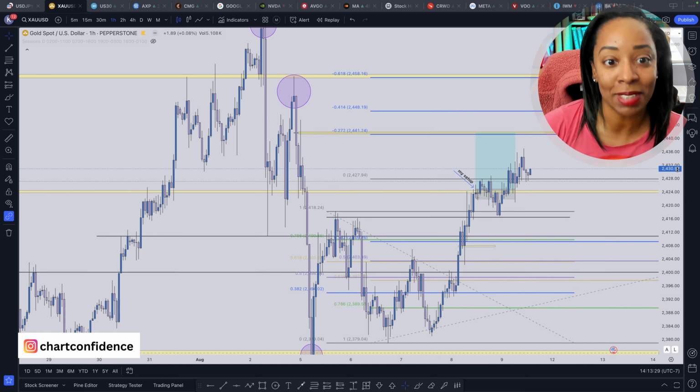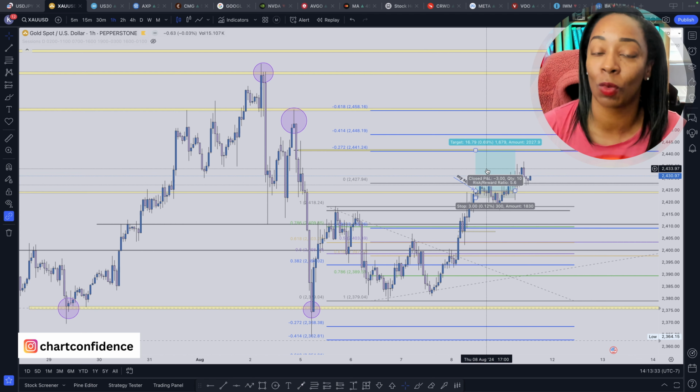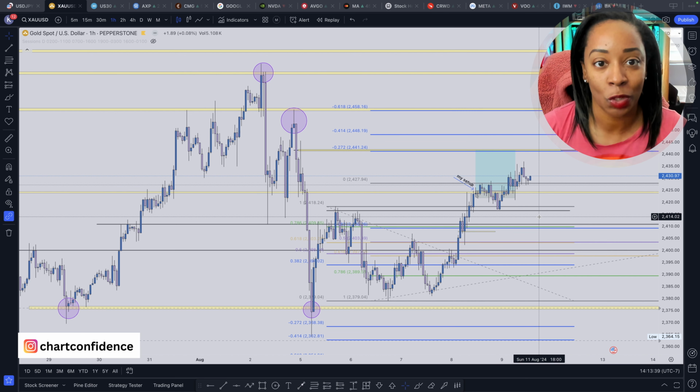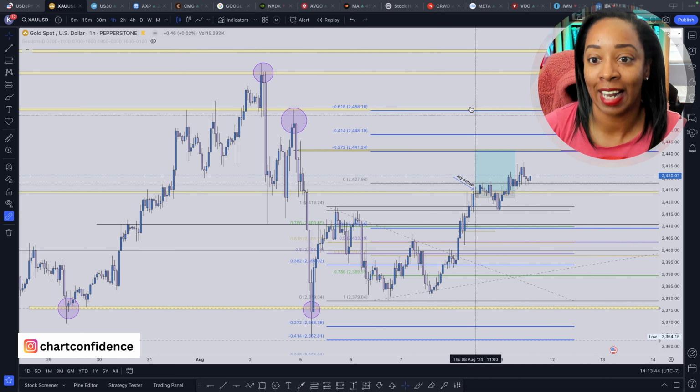Okay, so when it comes to gold this past week, there were a lot of crazy moves. I only took one trade on gold this week, and it was right here. It did not work out. As you can see, it was a test trade. I only lost like $15, so not crying about that at all.